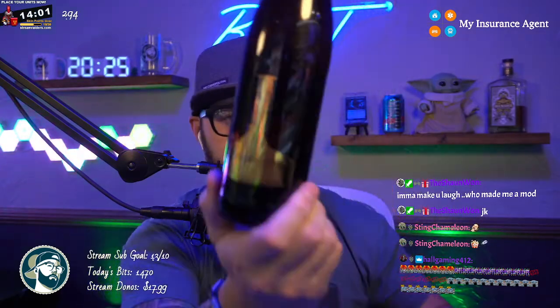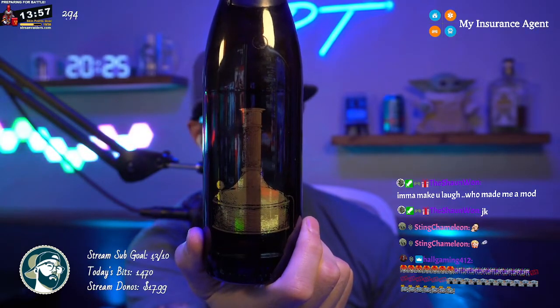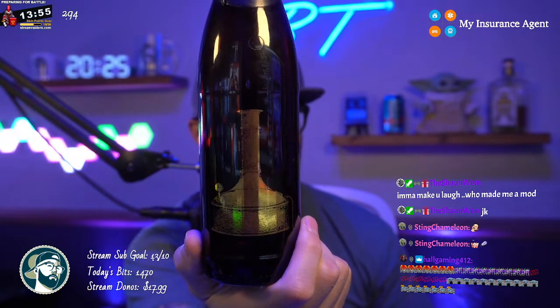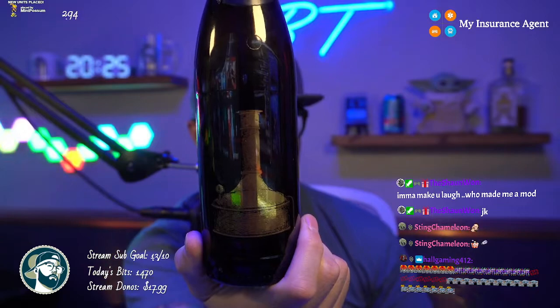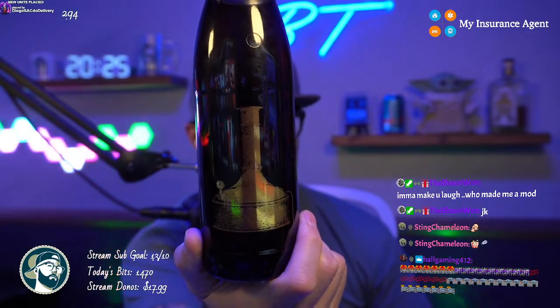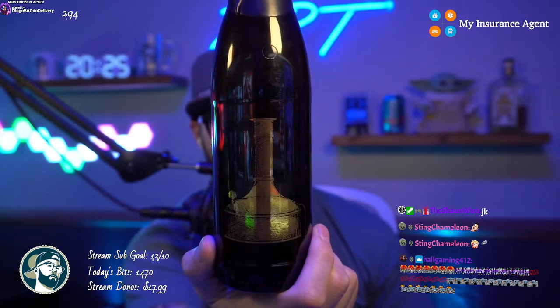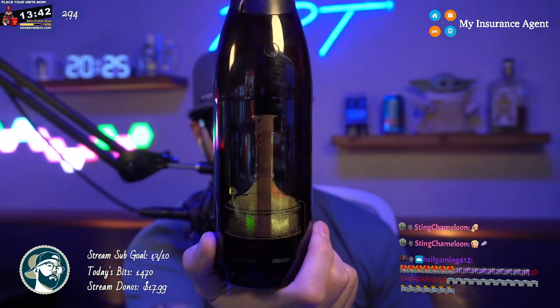This one is what I'm drinking right here. This nice little cool artwork on here, a little boiler, I think that's what that is. I don't even know, or some kind of beer making contraption. I'm just kidding. This is an amazing beer that I'm super excited to check out.